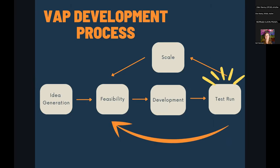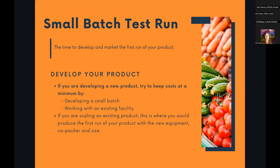All right, so we're nearing the end, but we still have a couple of stages left of the development cycle. So the next one up is to run a small batch test run of your product. After assessing feasibility and deciding that it is indeed time to move forward, let's do a small batch test run of your product. If this is your first product or a new product with some uncertainties still left to work out, we recommend keeping costs at a minimum at the beginning. And this can be done by producing a small batch first and then processing at an existing facility instead of investing in expensive equipment.